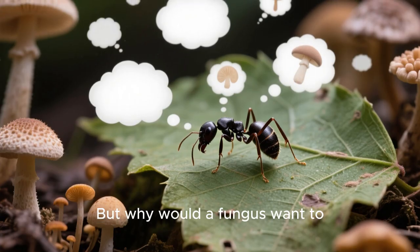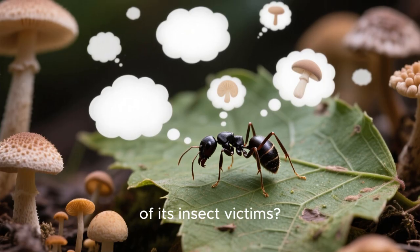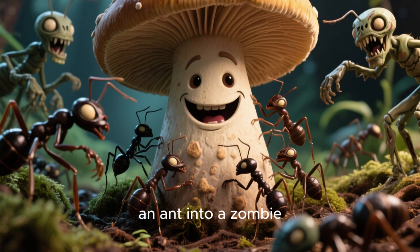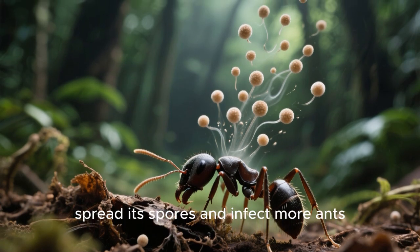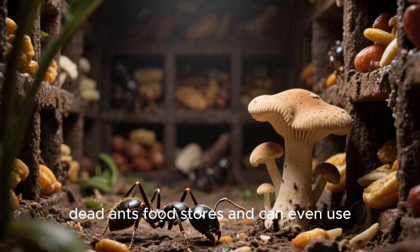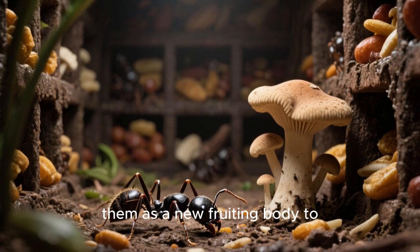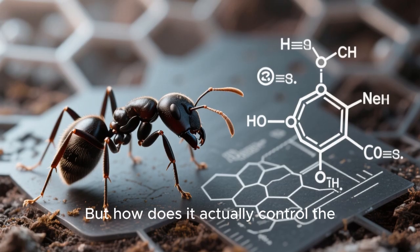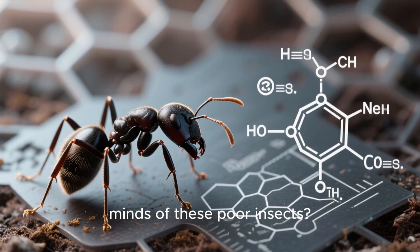But why would a fungus want to control the minds of its insect victims? Well, there are many benefits to turning an ant into a zombie. The fungus can use the dead ants to spread its spores and infect more ants. It also gets access to the dead ants' food stores and can even use them as a new fruiting body to grow more fungus. But how does it actually control the minds of these poor insects?